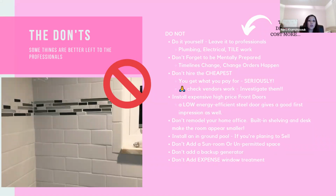And then don't remodel your home office. What I mean by remodel is, you can have a clean home office, but don't add big built-in shelves or desks that make the room appear smaller. Install an in-ground pool? If you're planning to sell your house, building or installing a pool does not always bring value to your home, because not everyone wants a swimming pool when they're buying a house.